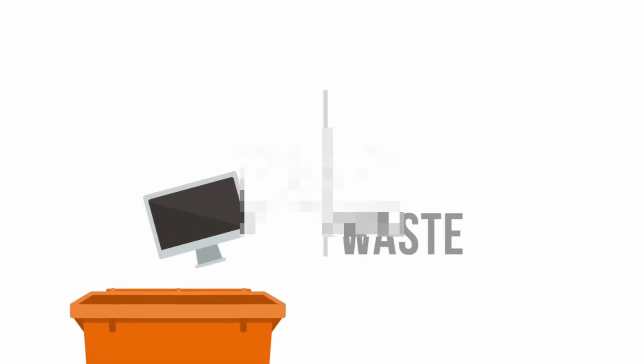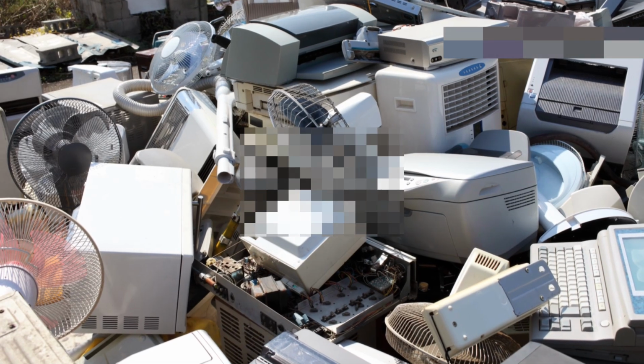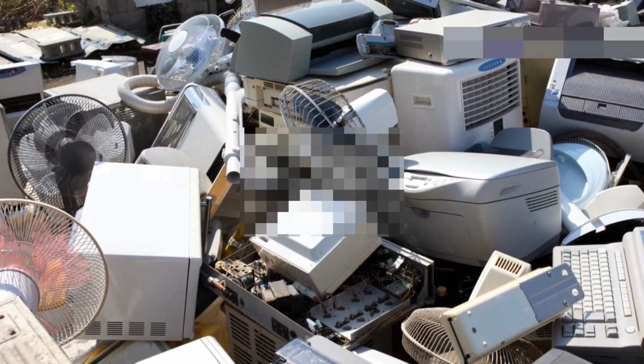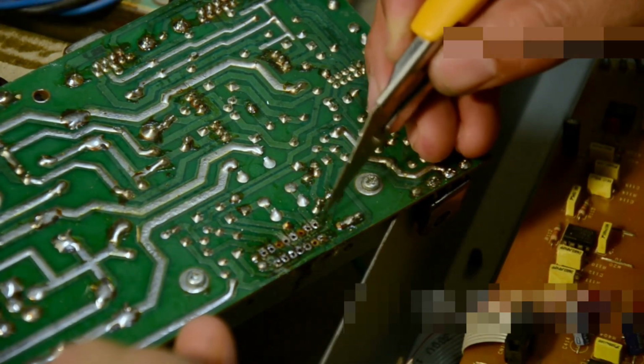Think of it like this. If you took a ton of old cell phones, you could find more gold in them than in a ton of gold ore dug from a mine. This isn't just a fun fact. It's a huge opportunity. We're surrounded by these little electronic treasure boxes, and most people just throw them away. But today we're going to dive into the science behind this hidden gold.